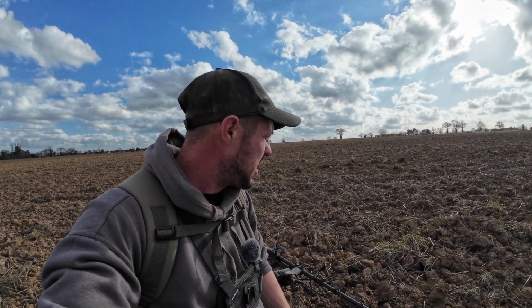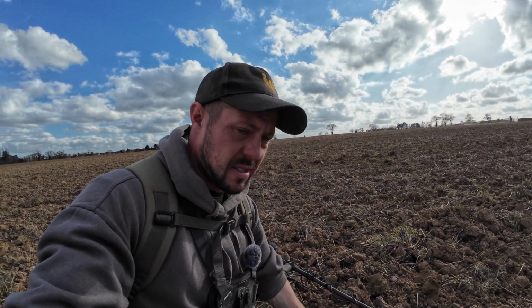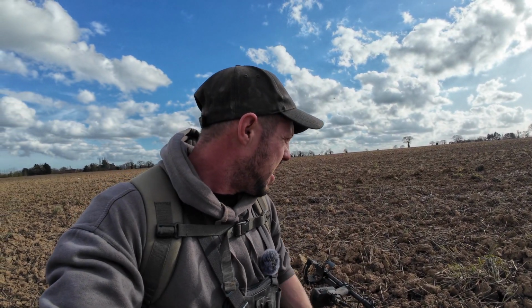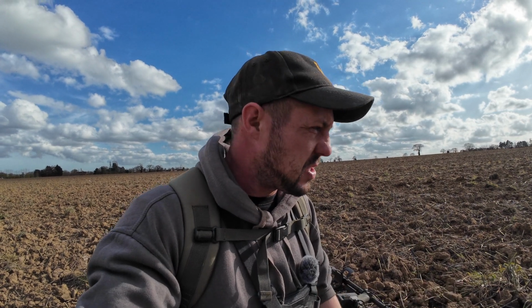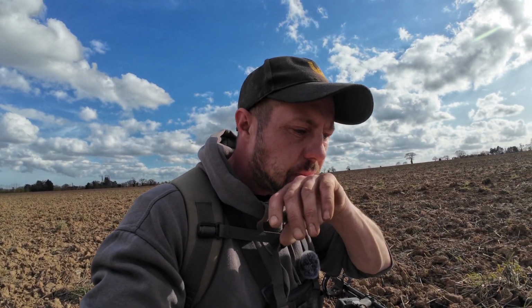Considering the conditions, I mean, it is bone dry. This clay is solid. It's like rocks, just boulders on the surface. It's been deep ploughed. It's heavily aerated. So you're not going to get much depth. You're not going to find much in there, are you? It's going to be surfacey sort of finds. I think it's probably why it's so quiet. That's my excuse anyway.